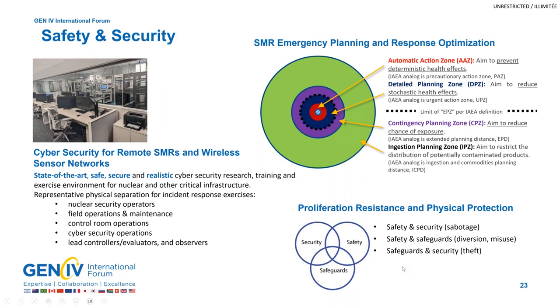Nuclear safety, security, and safeguards have strongly overlapping regimes. And as such, safety requirements, security considerations, and safeguard approaches must be chosen in an integrated manner. Safety by design is traditionally well established. However, security and safeguards by design is growing and developing.